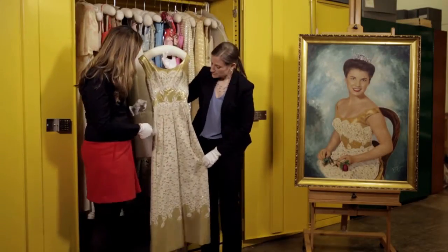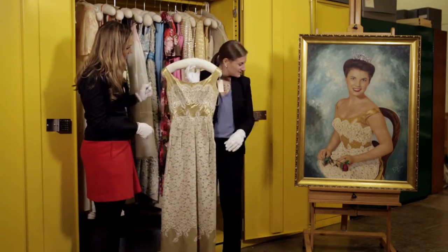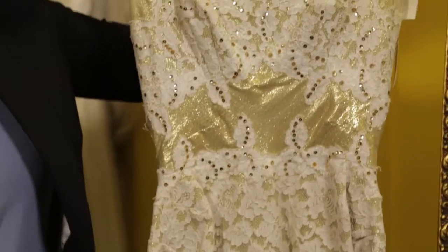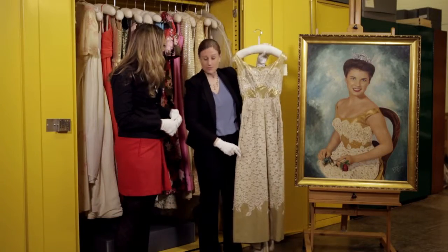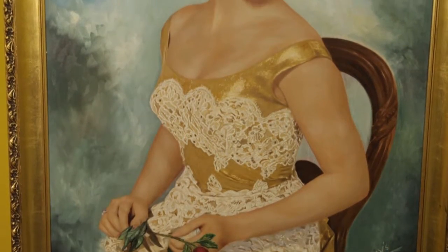So this dress is from after Jackie won Miss America, and you can see over here, yes, this is the dress that she's wearing in her official portrait. So this is a great combination of items to have in our collection. We have this beautiful portrait of Jackie that was her official portrait, and then we have the dress that she was wearing when she sat for the portrait.